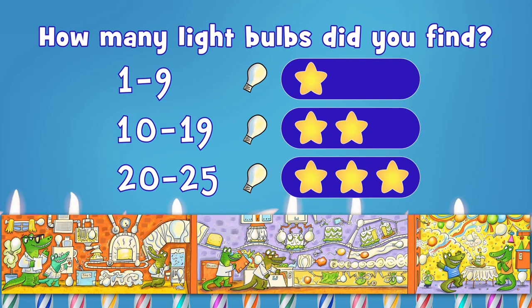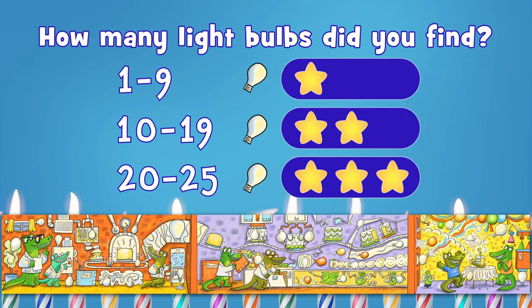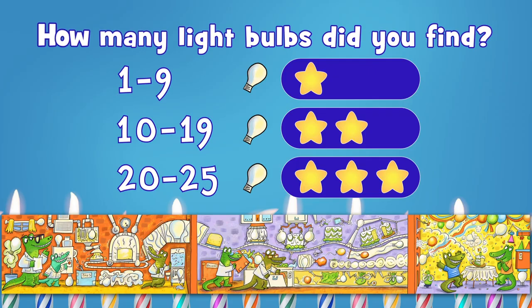I bet you found a few more. If you found 15, you definitely saw the light. And if you found 20 or more, it was a piece of cake. Okay, let's go through the whole picture and see where all 25 of the light bulbs are hidden.